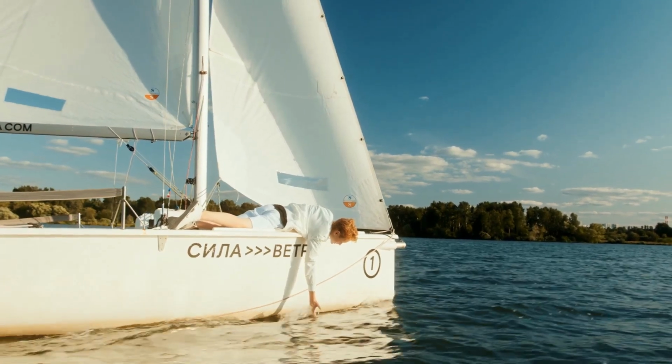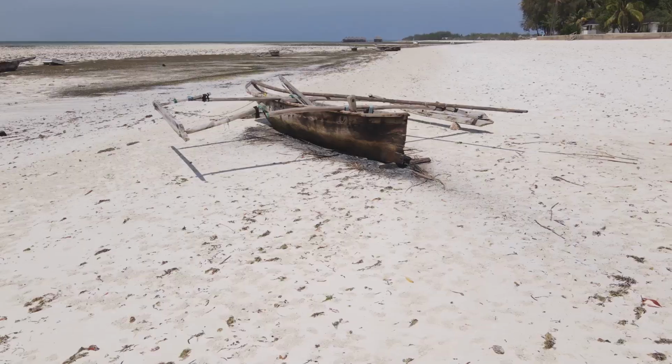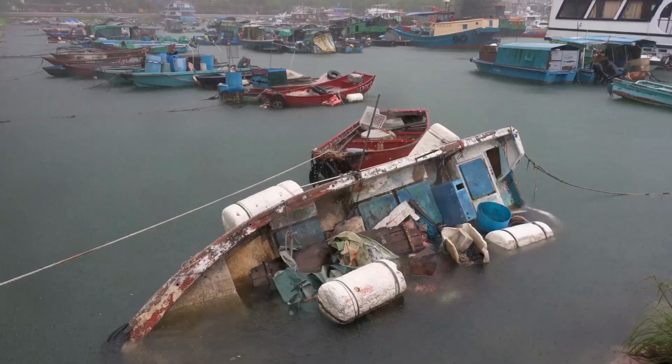You might have plenty of water under your keel right now, but will you still in 6 hours? If you anchor in 2 meters of water at high tide and the tide drops 1.5 meters, guess what? You're not floating home. Pro tip: always check tide tables and never assume the water level will stay the same.